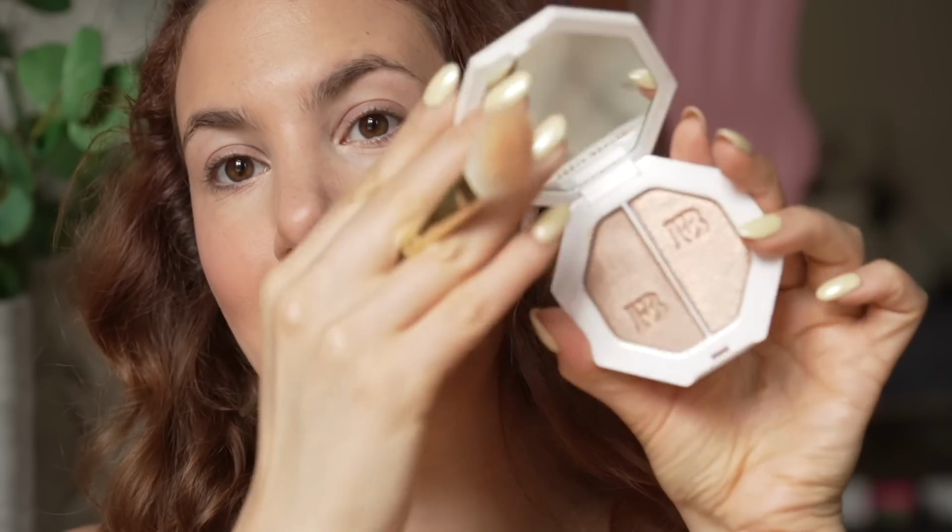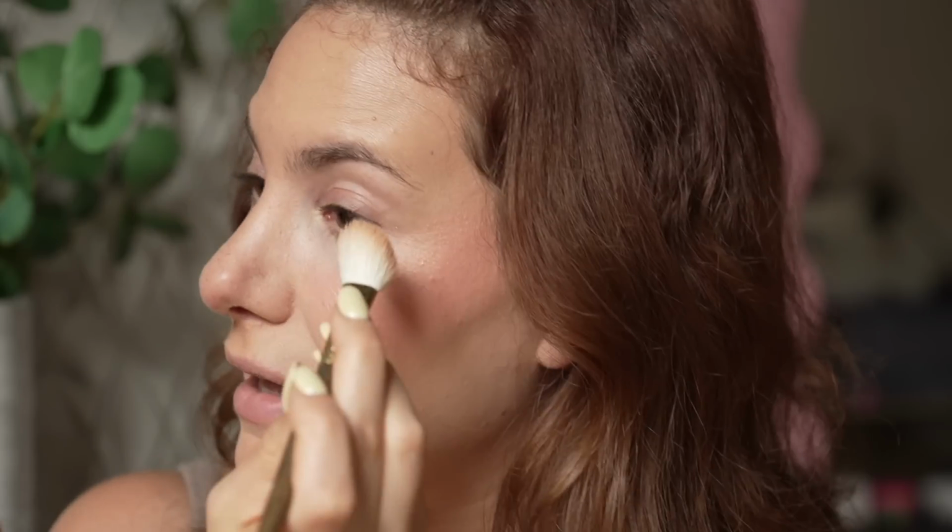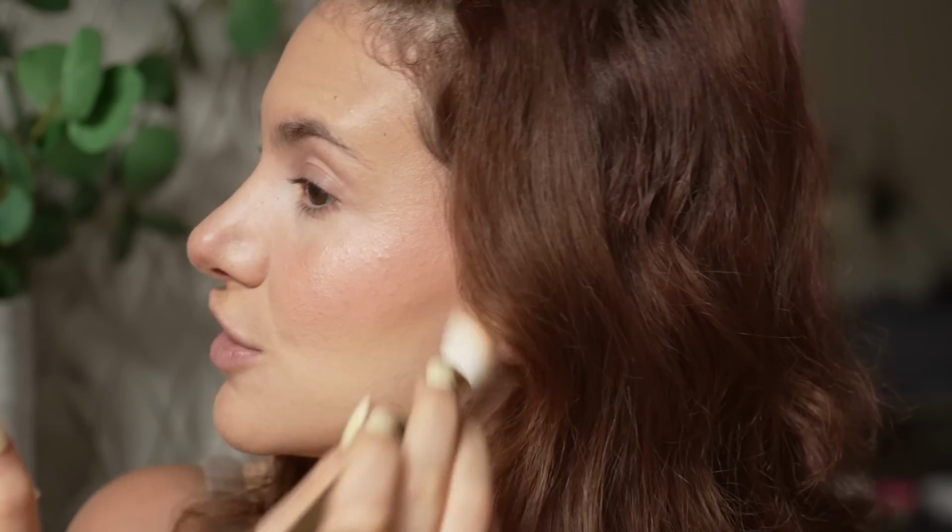Now moving on to the Fenty. With the Fenty duos, you have more of a subtle side and then a side that has a little bit more intensity. This one is very metallic. I have a pretty similar feeling with the Fenty highlighters. They're very intense and very reflective and, again, objectively pretty, but they do accentuate a lot of texture, which is just not my favorite thing.